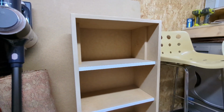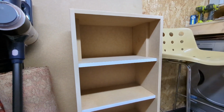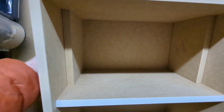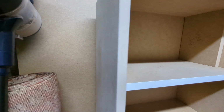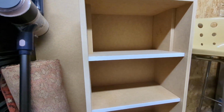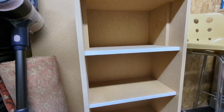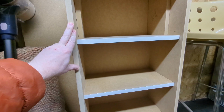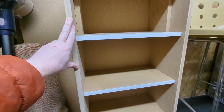It's 18mm MDF. It's got a solid 18mm back to it. That's pocket hole screws in the back, up into the sides. The idea is to paint it white. Not sure if we're going to paint it a different colour than white, or maybe a grey, I'm not sure.